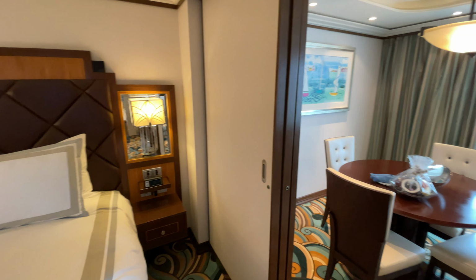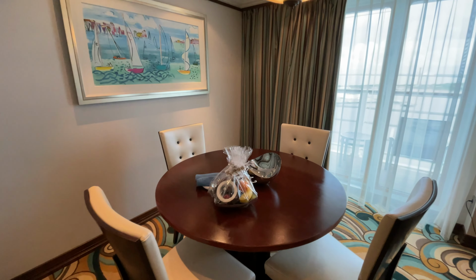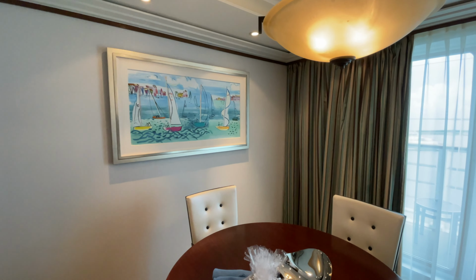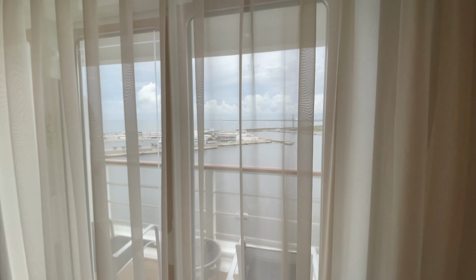And then we have our little dining room area. We have a small table with 4 chairs, a little fruit gift basket from Concierge, so that's really nice there. We've got a pretty picture of the sailboats up there on the wall. And then we have our veranda. We've got to go check this out.